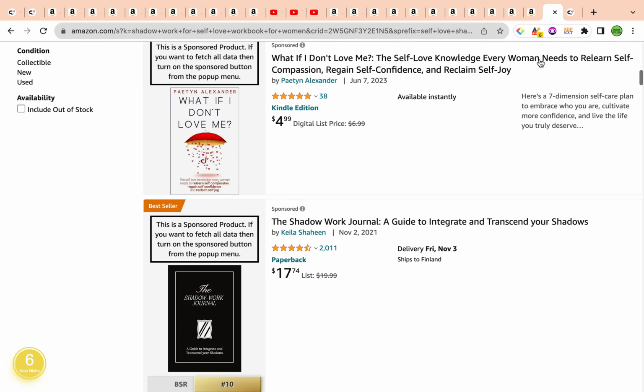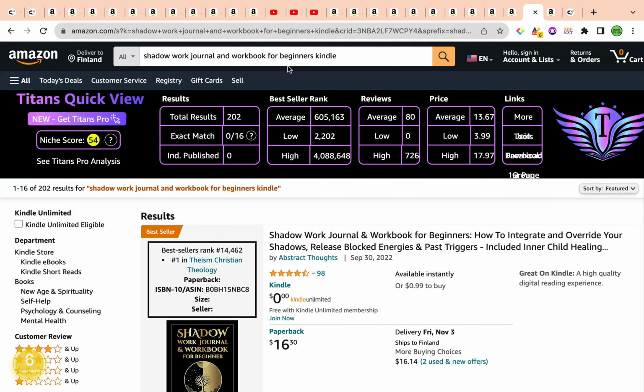So that was our first keyword for the day. The second keyword for the day is shadow work journal and workbook for beginners Kindle. Yet again, another beautiful long tail keyword which has everything that we need to get started.